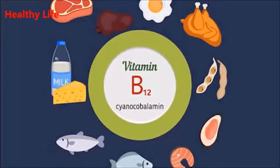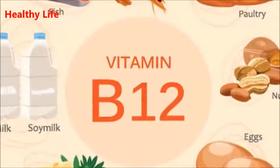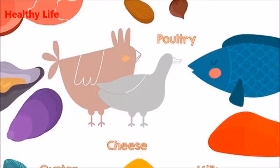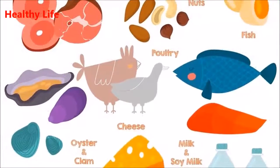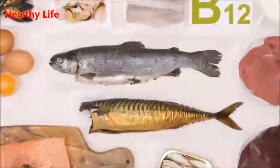It enhances heart health. This vitamin is highly beneficial for your heart health. It has the ability to reduce homocysteine levels, the main cause of heart disease. In this way, it prevents heart attacks and strokes. Vitamin B12 can also regulate high cholesterol levels and high blood pressure.